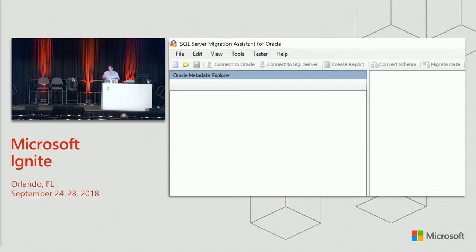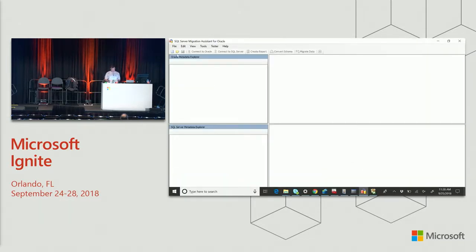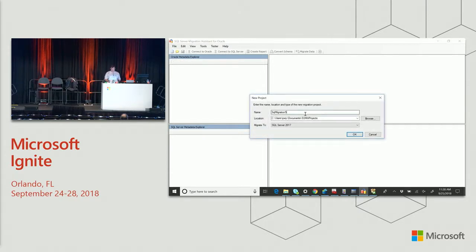So if you haven't used the SQL Server Migration Assistant for Oracle recently, or it's also available for other data platforms, it's not a tool that I would have recommended 5 years ago, but as part of some Microsoft efforts in recent years, they've put a lot of research, and this tool was rewritten by the product team a couple years ago, and it works. It's still a little weird to use.